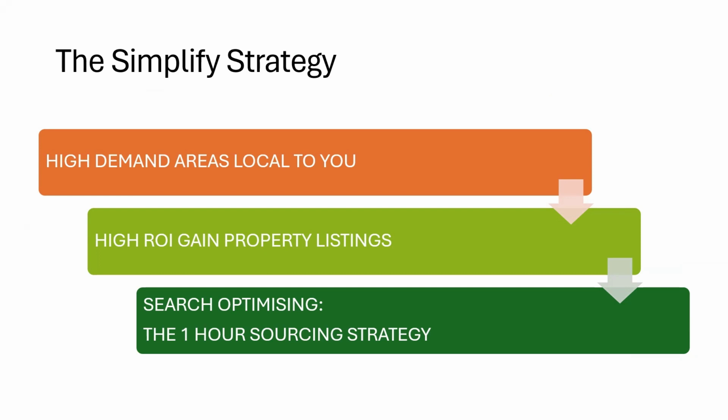That one hour sourcing strategy is so important because if you're wasting your time trying to find things, and not getting everything, you are really going to find it hard when it comes to the really heavy lifting stuff like planning applications, building control, and finding tenants. They're all very complex and very time consuming. You've got to minimize the amount of time that you're spending on finding opportunities. So search optimization, that third point, is really, really important.